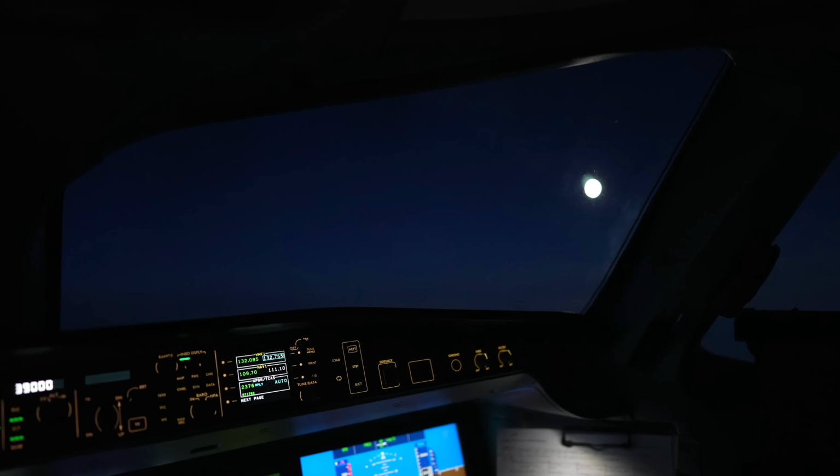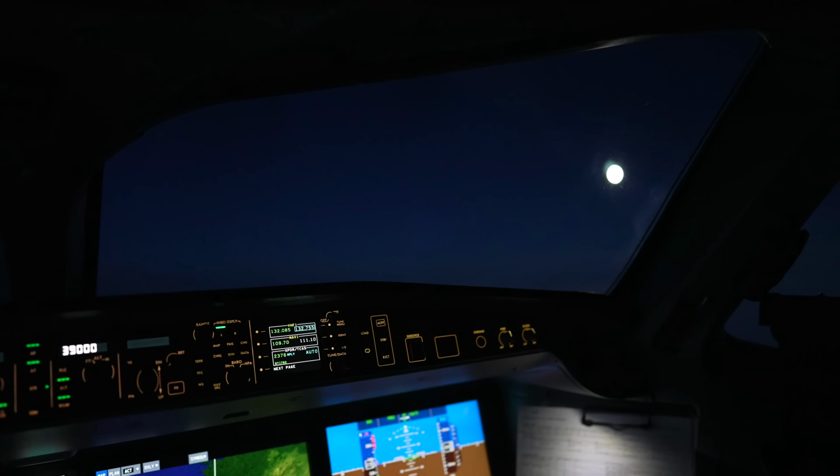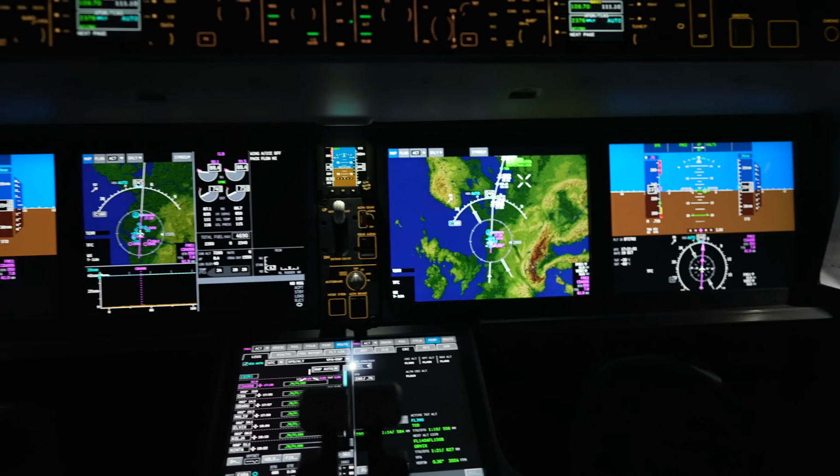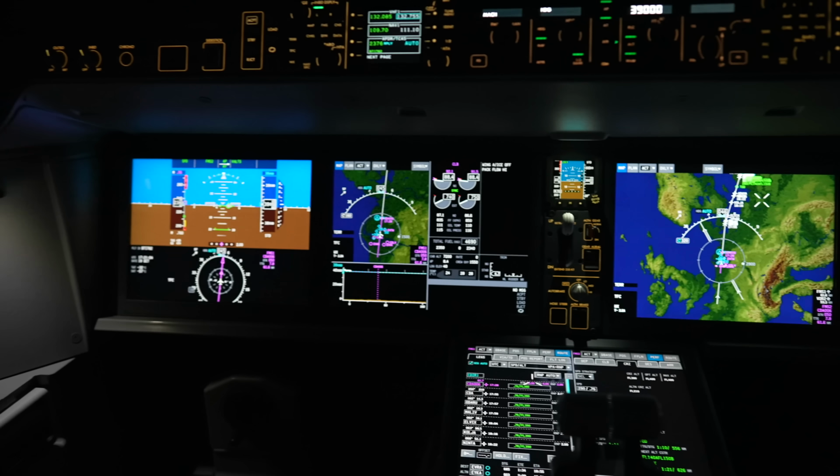So as you can see, we're right now up at 390, which is where we're gonna stay until Riga, basically. And we got about 1 hour 10-ish left until we start our descent.